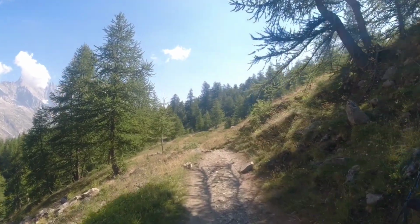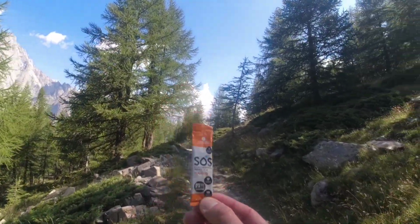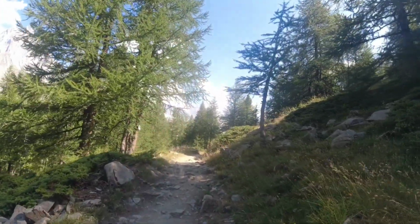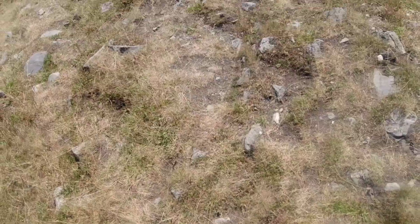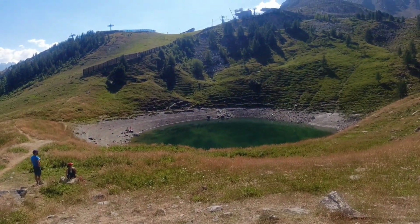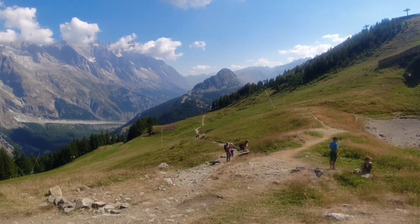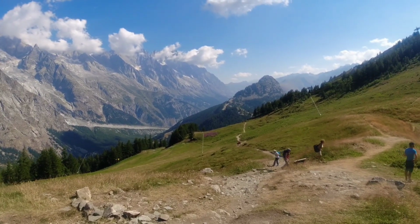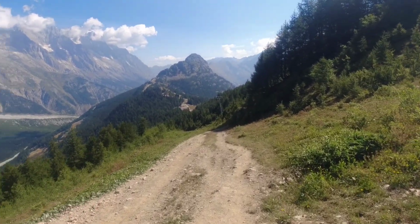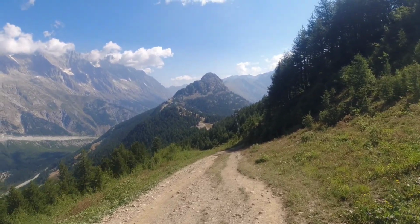Ciao. Time for another one of these. Fantastic these are. Electrolytes, very important. I'm on about the last half mile to Refugio Maison Vieille.